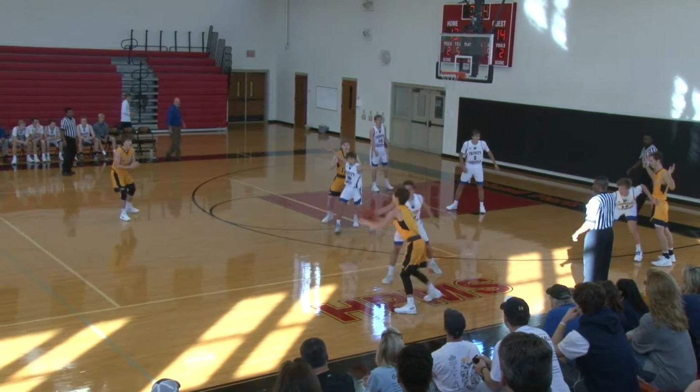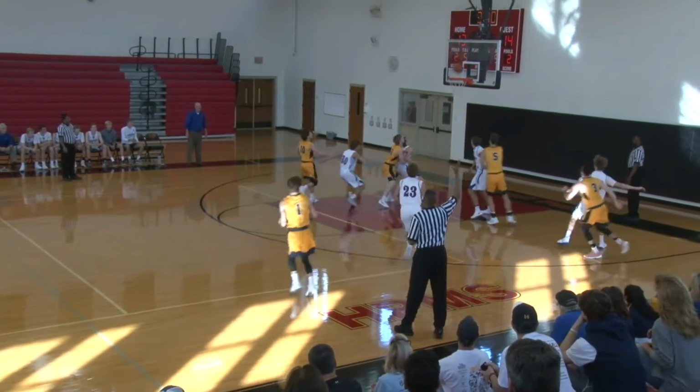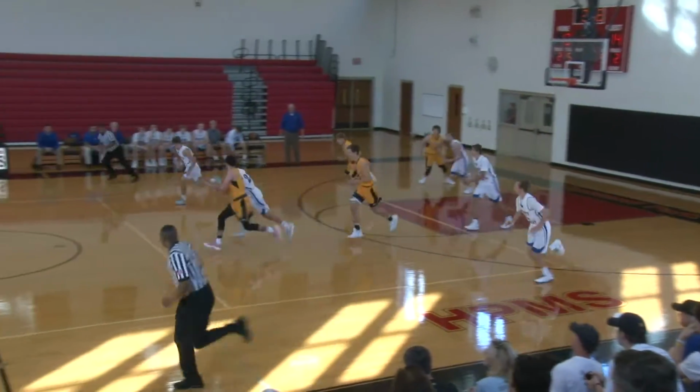It's just a matter of how you want to play. Do you want to go big? They have a big lineup. Do you want to go small? Do you want to strictly go three-point shooting? Do you want to go defense? Siebold for three, no good.